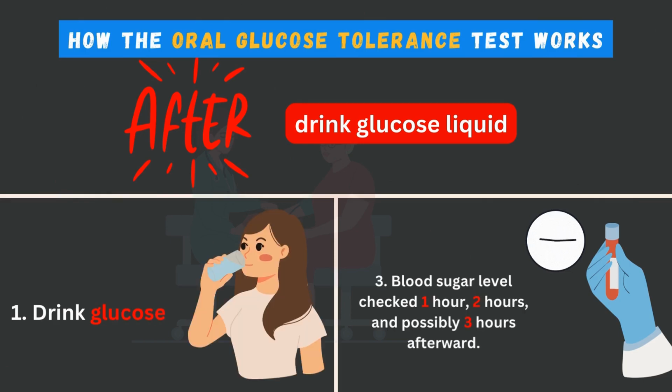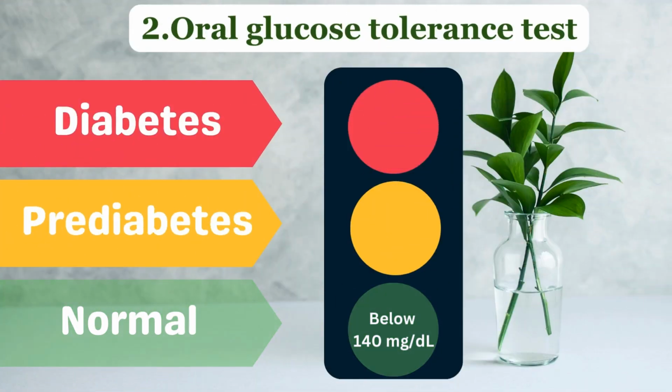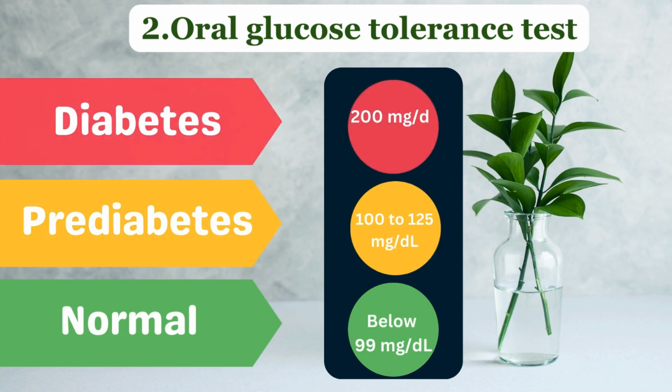At 2 hours, a blood sugar level of 140 mg/dL or lower is considered normal. 140 to 199 mg/dL indicates you have prediabetes. And 200 mg/dL or higher indicates you have diabetes.